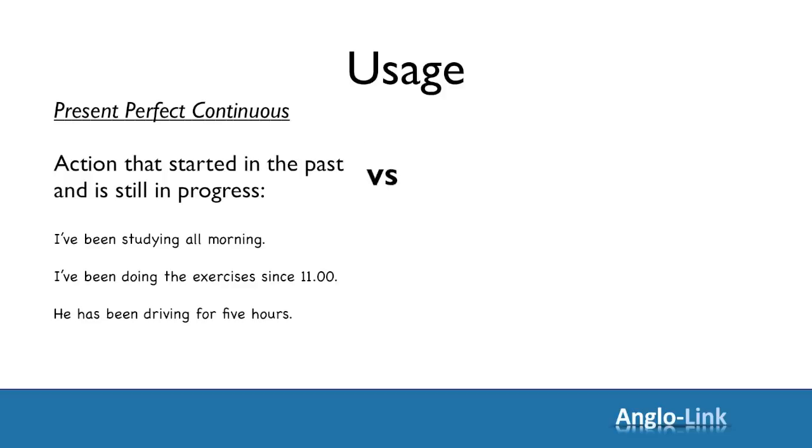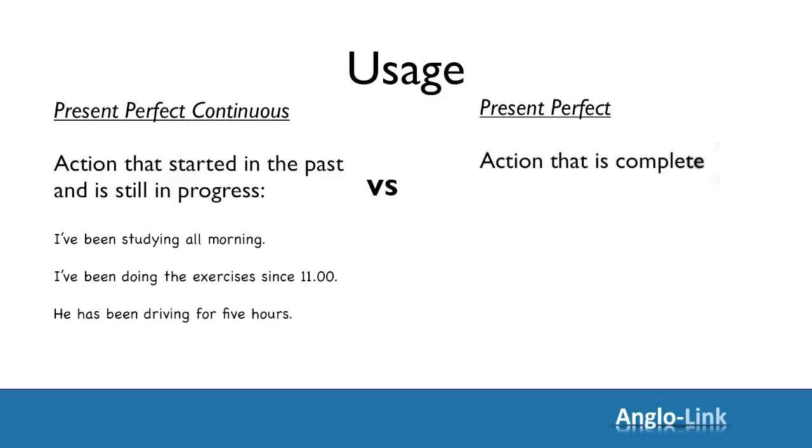Let's look at some examples of the present perfect and how they're different from the ones you've just looked at. So, the present perfect refers to a completed action, an action that's complete at the time of speaking. It's not going on anymore. Look at the first example. I've studied 3 sections until now.